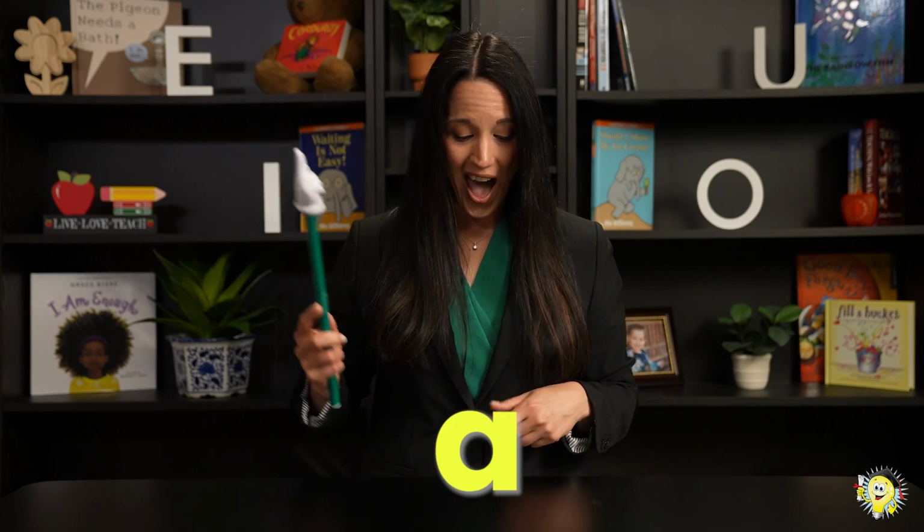We learned all about A's short sound in our Phonics Fun Series 1 course. Let's quickly review. The short sound for A is A. Let's make that sound together 3 times. Ready? A, A, A. Great job, scholars. Let's do it again. Ready? A, A, A.